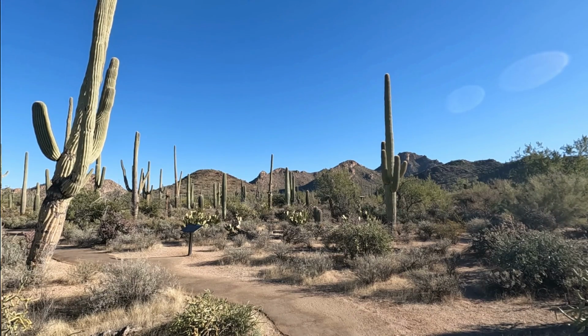So what we're going to do is go through Saguaro National Park, and I'm going to show you a couple really interesting trails, and we're even going to end at a series of petroglyphs left from the ancient native peoples. So it's a very interesting place, and you must see it when you're here in Tucson.